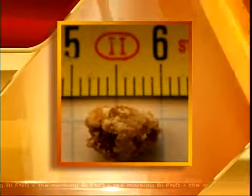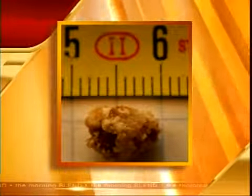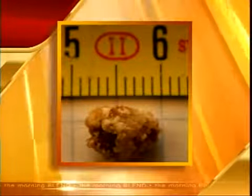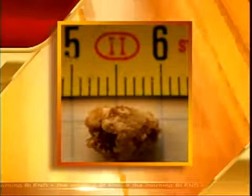You brought some great pictures that we want to show. Yeah, this is what could happen if you don't drink enough water. Take a look at this. Kidney stone. Wow. That's about a centimeter, so it's half an inch. Half an inch. But look at the sharp edges and how it protrudes. Absolutely.